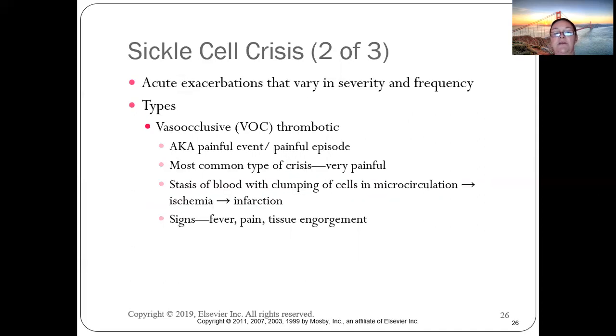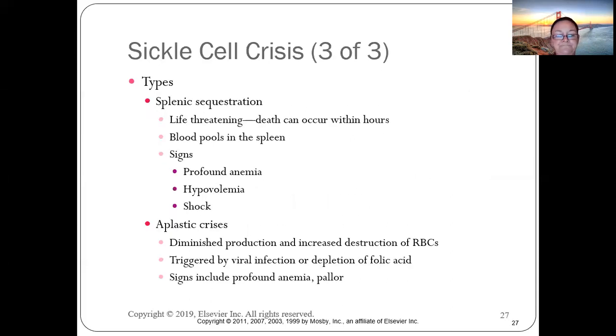Acute exacerbations vary in severity. Most of them are very painful episodes. It can cause the stasis of blood and the clumping, which causes ischemia, which can cause infarction, which can cause the stroke. And like I said, it's just very, very painful. If the spleen's involved, then lots of times the kids will have to have the spleen out, which just goes even worse. Death can occur within hours.